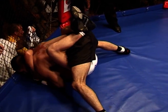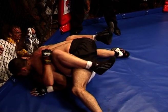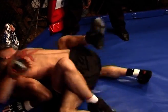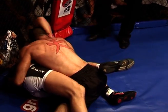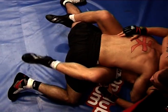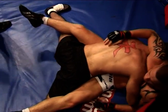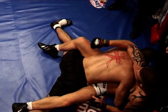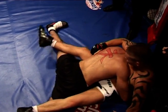Interesting tattoo on his back. It's like the Akuma sign from Street Fighter. Do you want to elaborate on that, Lee? I'm not sure what that sign is. A computer game. There's a character called Akuma in the game Street Fighter, and he's got a symbol on his back that resembles that one. I don't know if it's related, but just a point of interest there.